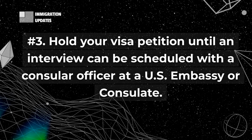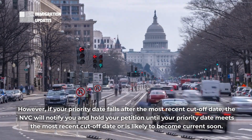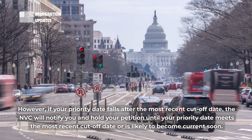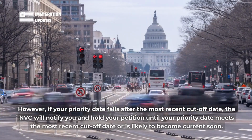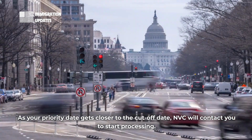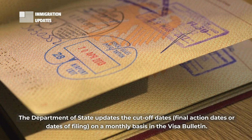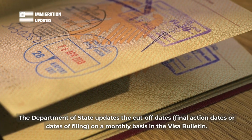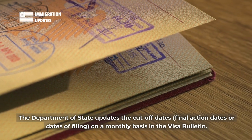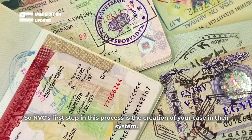embassy or consulate. However, if your priority date falls after the most recent cutoff date, the NVC will notify you and hold your petition until your priority date meets the most recent cutoff date or is likely to become current soon. As your priority date gets closer to the cutoff date, NVC will contact you to start processing. The Department of State updates the cutoff dates, final action dates, or dates of filing on a monthly basis in the Visa Bulletin. So NVC's first step in this process is the creation of your case in their system.